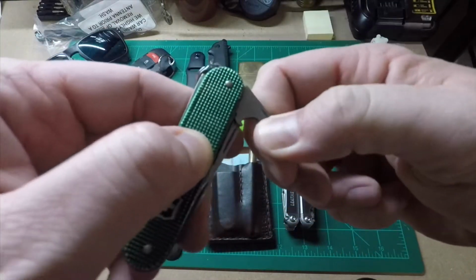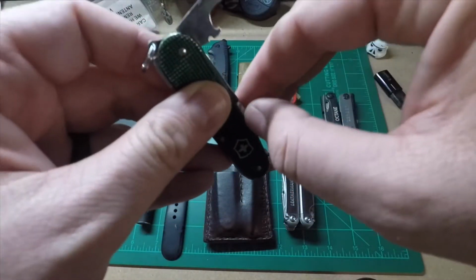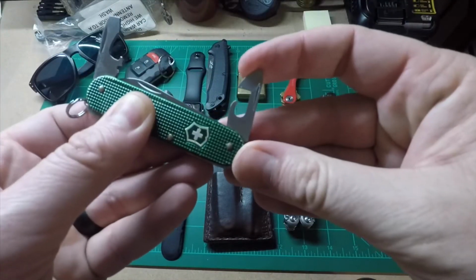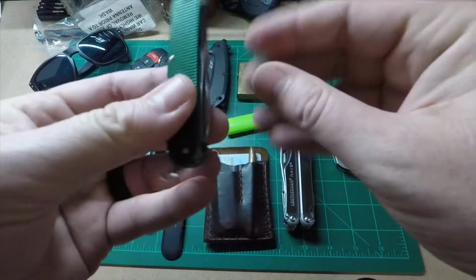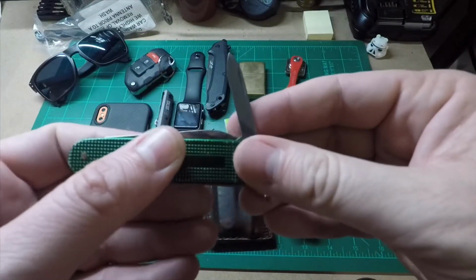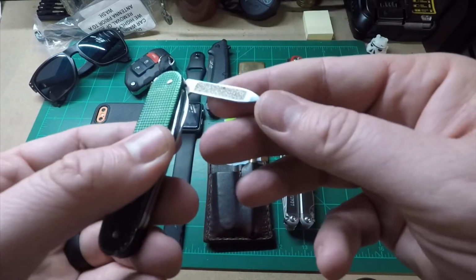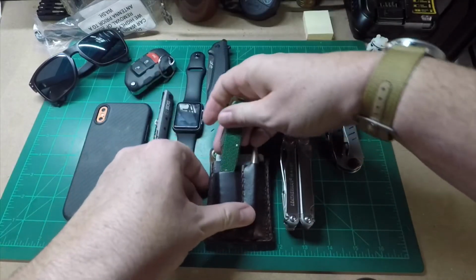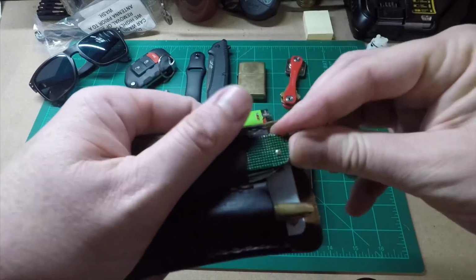It's got the standard functions. Flathead, bottle opener. I'm gonna cut myself. Can opener, which I've used a ton of times at work for opening cans of tuna and chicken, and then another little blade file. It's not a blade, it's just a file. Little pick area there. And it fits in there good.